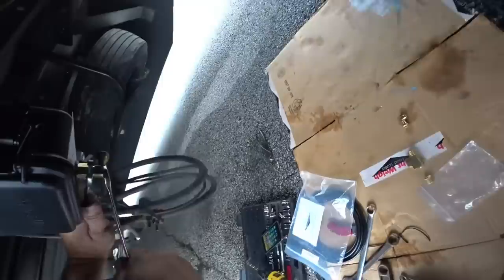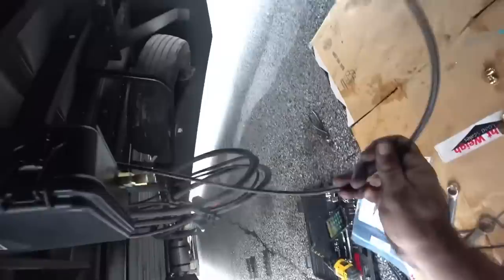I'm gonna put it right about, probably right about there. See how that looks? Actually, I'm gonna put it a little more so it's angled that way. Like that. Yeah, that looks good. Put it right about here.